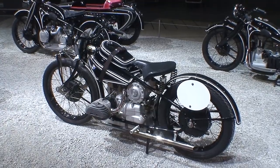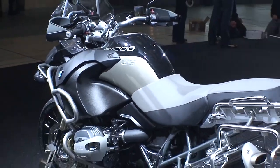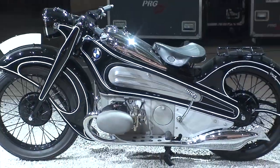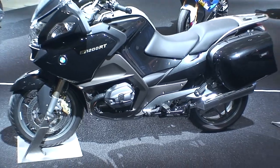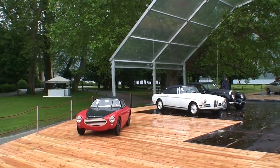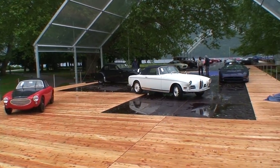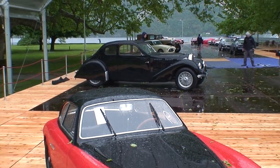Let's have some fun. A long time ago. Today. A long time ago. Today. Now we're outside and they're taking some of the cars inside. This is the auction. RM. Yeah, this is a sad sight.